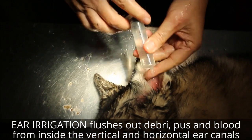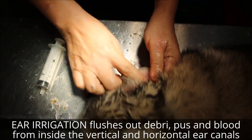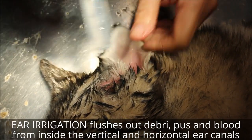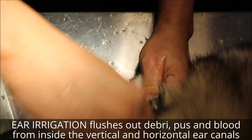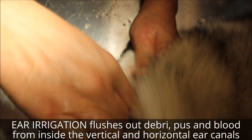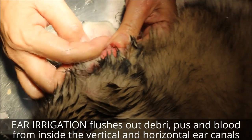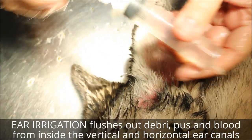And as you can see, there's no point using commercial ear drops. Some vets will do that, but for me I prefer clean water, so that there won't be any chemicals going inside the ear affecting the ulcers. You see, the ulcers are there. There's some more debris, but you cannot do 100%.